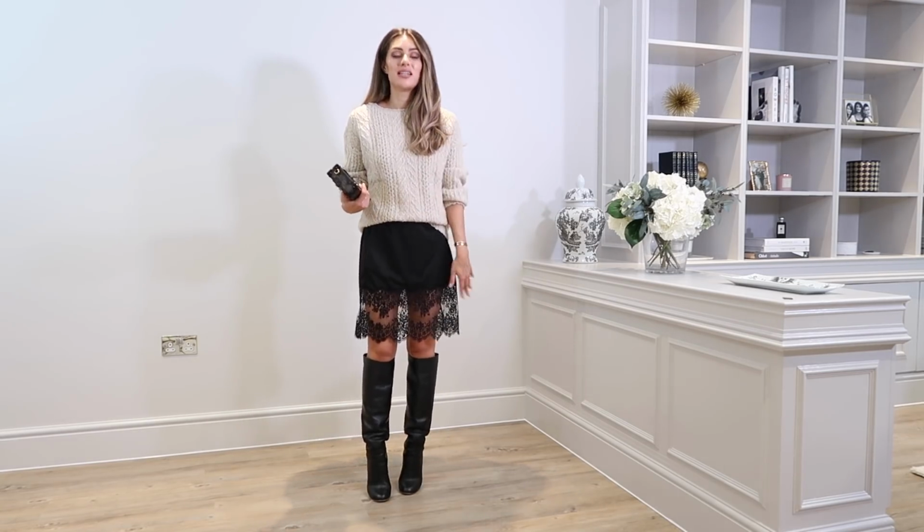These boots are getting a good run in this haul, but that's why I buy high-end things, because I want them to go with everything in my wardrobe and to get the wear out of them. So when I'm styling up outfits, I'm showing you how many ways I can work this into my existing items in my wardrobe as well. So this skirt and these boots go perfectly with the texture of this jumper.